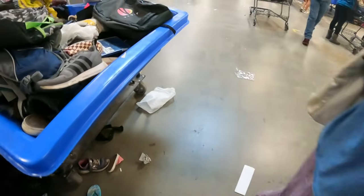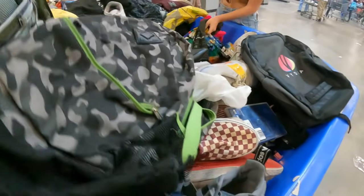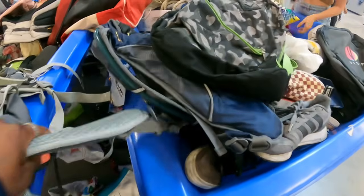It never fails. When I'm in the BINS, someone always puts a dope item back. And this right here is a hiking backpack, brand new from Big 5, and it retails for $99. So of course I snagged it.